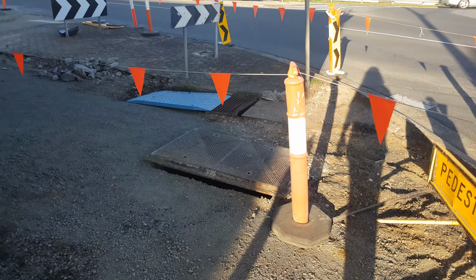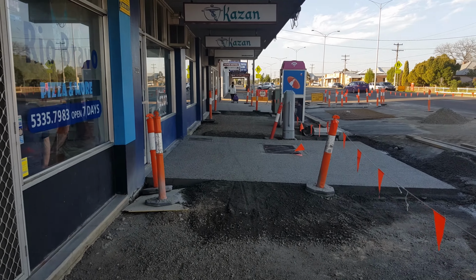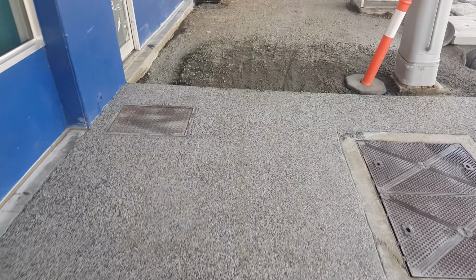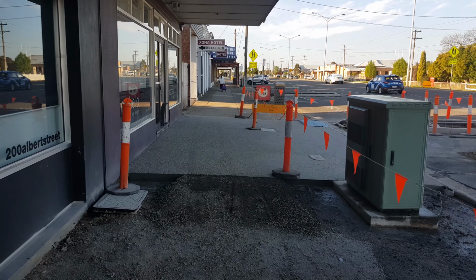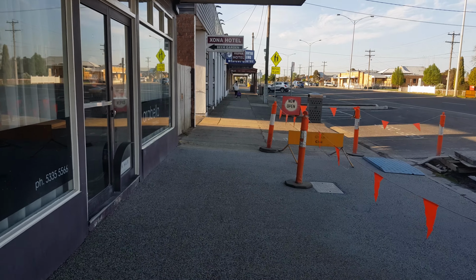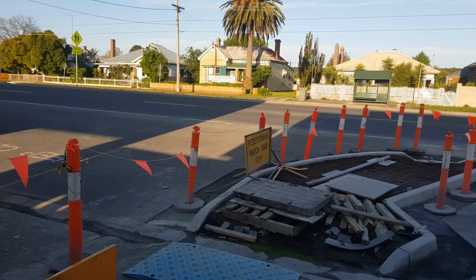And I'm pretty sure he said that they were doing the whole way from here all the way up to the fancy concrete on the corner up there. So we'll just have to wait and see what happens. But that's where they're at now. And it was just a fluke that I happened to go into the library and see the plans there. But that was good, see what they're going to put trees in and that.